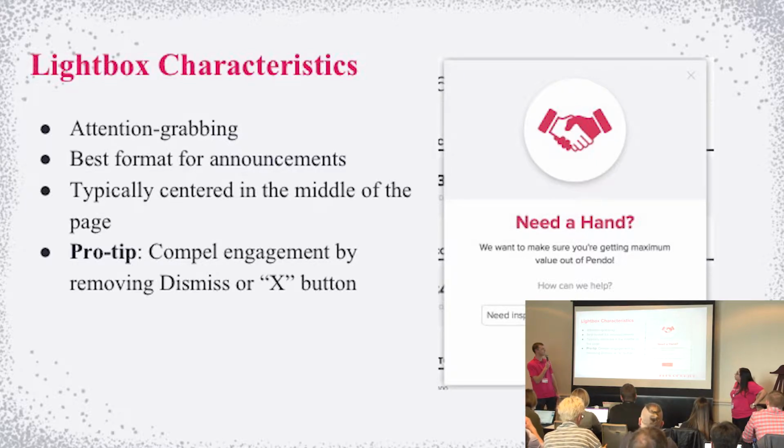It's a new feature we added recently. But there's a lot of things you can do here. You can compel engagement if someone needs to respond to something that you put in a Lightbox, like a survey or questionnaire. You can remove the X button. You can make the submit button the only thing that will allow them to get back into the application. It's a little bit more aggressive, but just a heads up, it's something you can do there.